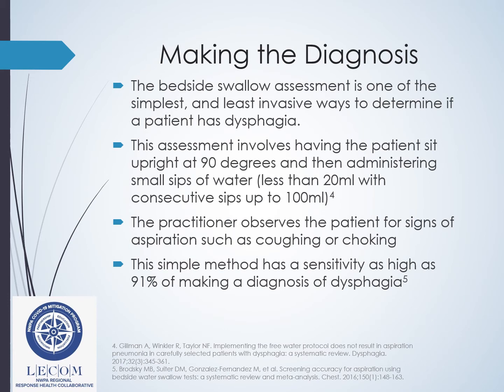So how do we make the diagnosis of dysphagia? The bedside swallow assessment is one of the simplest and least invasive ways to determine if a patient has dysphagia. I think sometimes in medicine that we feel that the simplest things aren't valid, and in this case it is. It's a very valid way to make the diagnosis. So how do we do a bedside swallow assessment?